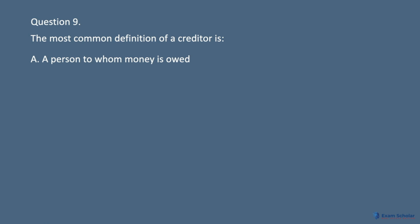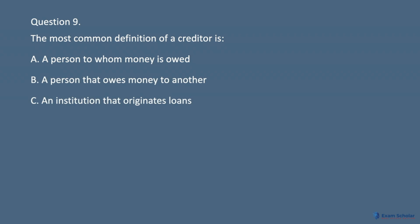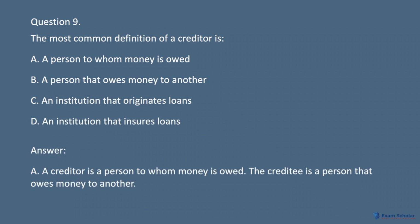Question 9. The most common definition of a creditor is: A. A person to whom money is owed. B. A person that owes money to another. C. An institution that originates loans. D. An institution that insures loans. Answer: A. A creditor is a person to whom money is owed. The debtor is a person that owes money to another.